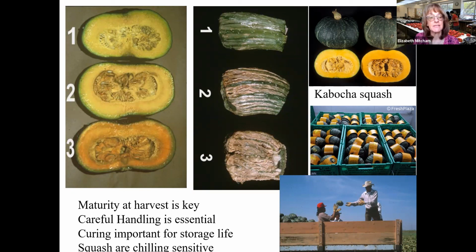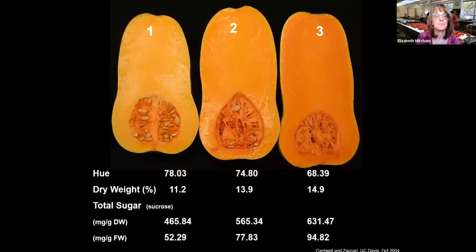The squash are chilling sensitive, and I'll show you some slides on that in just a minute. And even though they're really sturdy, we still want to handle them with care because you can cause damage that would affect their generally very long storage life.